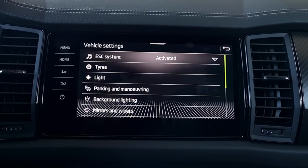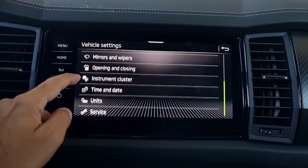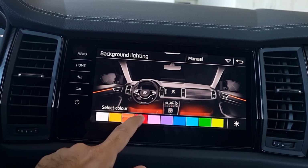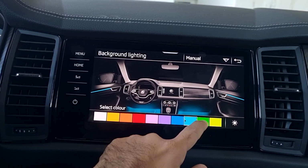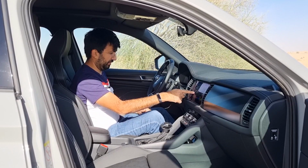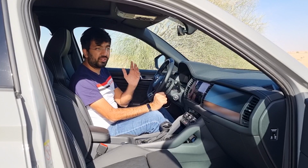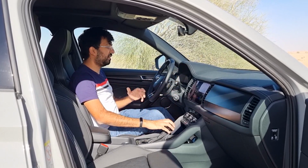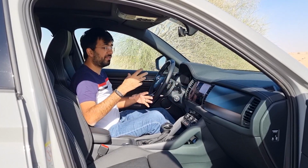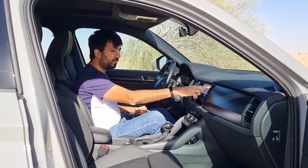Then there are detailed settings options inside, in which you can activate your traction controls, your tires, lights, parking and maneuvering, your background lighting. So there are also mood lights which are given on the door cards and even in the footwell, so you can change the color of those lights from this infotainment screen, and you get 1, 2, 3, 4, 5, 6, 7, 8, 9, 10. I should have counted this before. You get 10 light options on this Skoda Kodiaq, and you can change all of those colors, and even the driver's display would change the color accordingly, or you can leave it in automatic, so whenever you're changing the different driving modes on this Kodiaq, the lights would also automatically change.